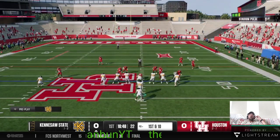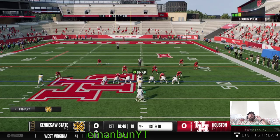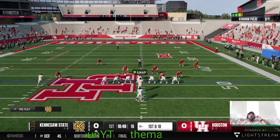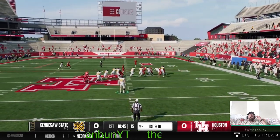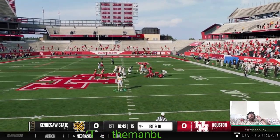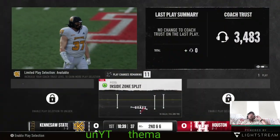On first down, here comes this offense. Hand off to the single running back. You'll take 4 yards on first down every time, second and six.